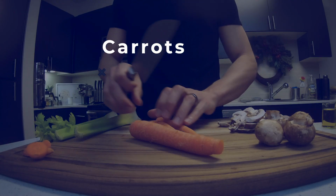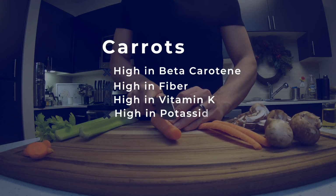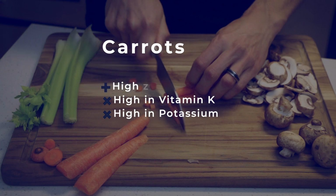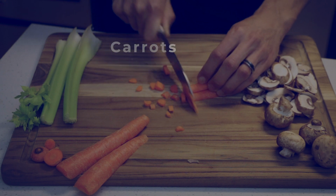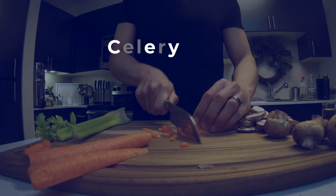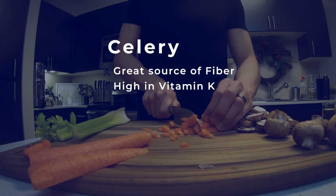Carrots are a great source of beta-carotene. They are high in fiber, vitamin K, and potassium. And little known fact is that most root vegetables are actually very high in potassium. And also celery, which is a great source of fiber and also vitamin K.